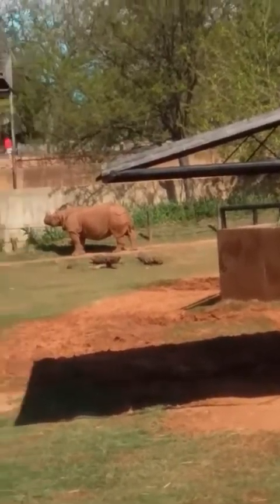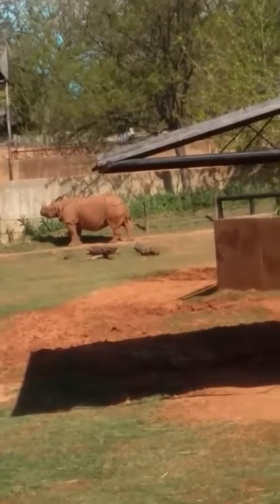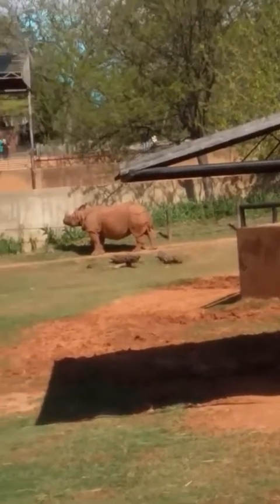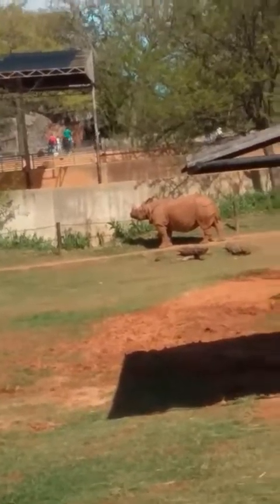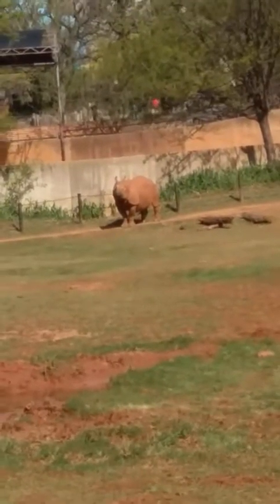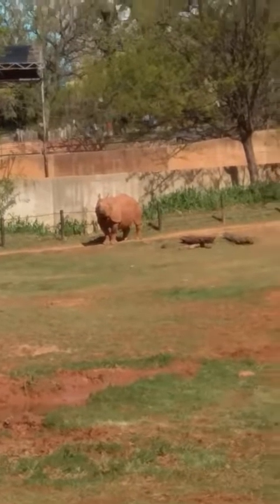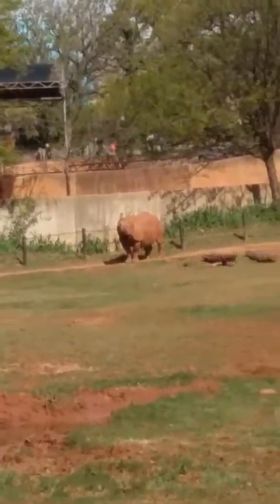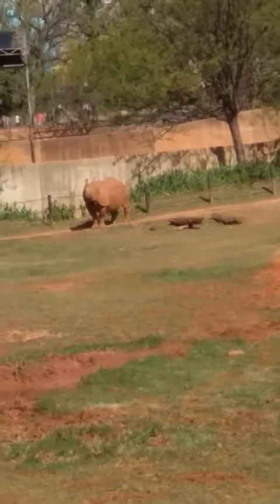Which one is that one? I don't know either. Is that the little one? No, that's an Indian rhinoceros. Rhinoceros means nose horn, is what that means. It's quite a ways over there.